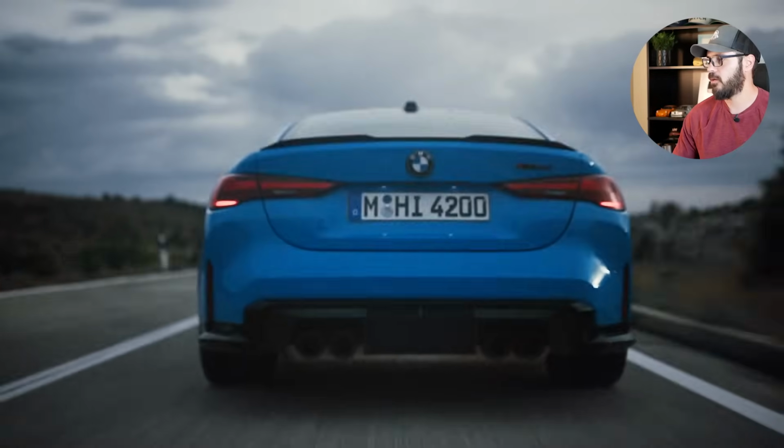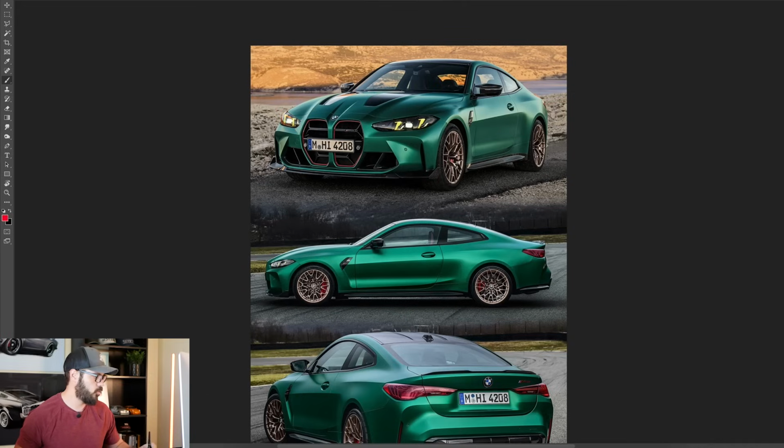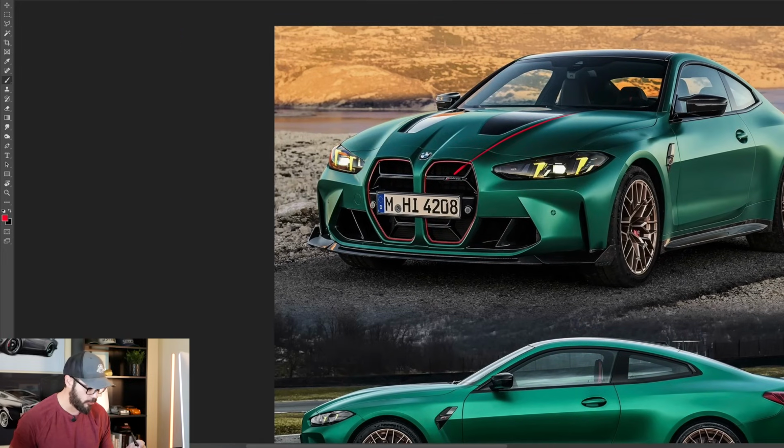So now, let's have a look at this design in Photoshop here, and let's see what's new with the M4 CS, the 2025 model year. First of all, looking at this color, this Frozen Isle of Man green, looks fantastic. It's a beautiful looking color.